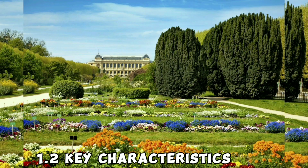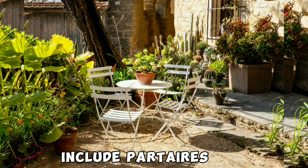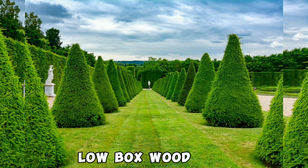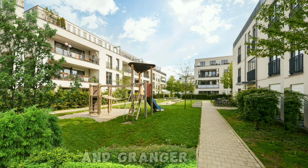1.2 Key characteristics. The hallmark of French garden design is its formal and symmetrical layout. Key features include parterres, elaborate geometric patterns made of trimmed hedges, low boxwood borders, and colorful flowers. Fountains and water features, ornate fountains, reflecting pools, and cascades add a sense of tranquility and grandeur.